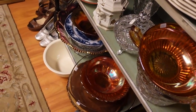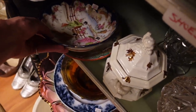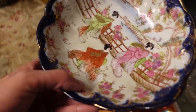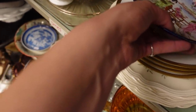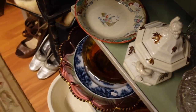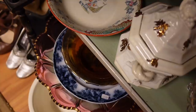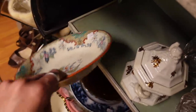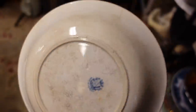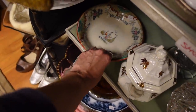The last thing I noticed here in the back was this bowl. Not this one, although this one was nice. It was kind of a geisha ware bowl. Not this one either. It was the one underneath it. This one looked, again, to have some age to it, just the way it was colored. I checked the bottom. You can see there's kind of a faded stamp and some discoloration, some crazing. It was a nice looking bowl, but I set it back.